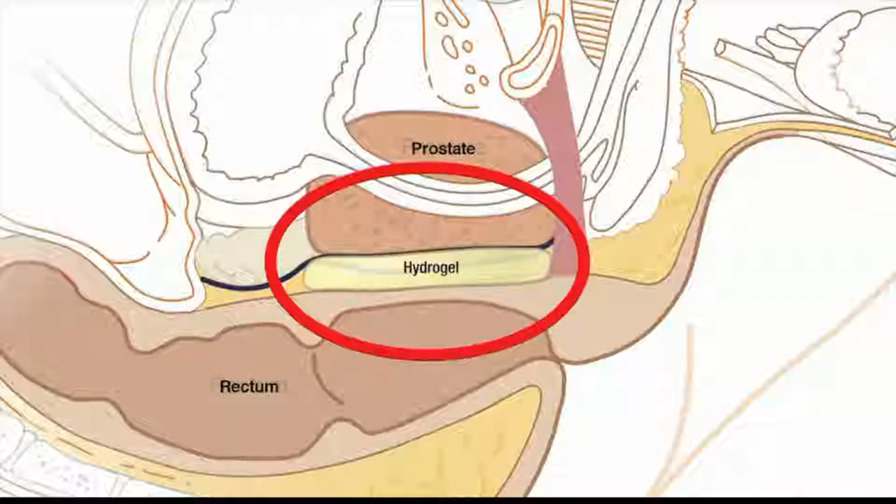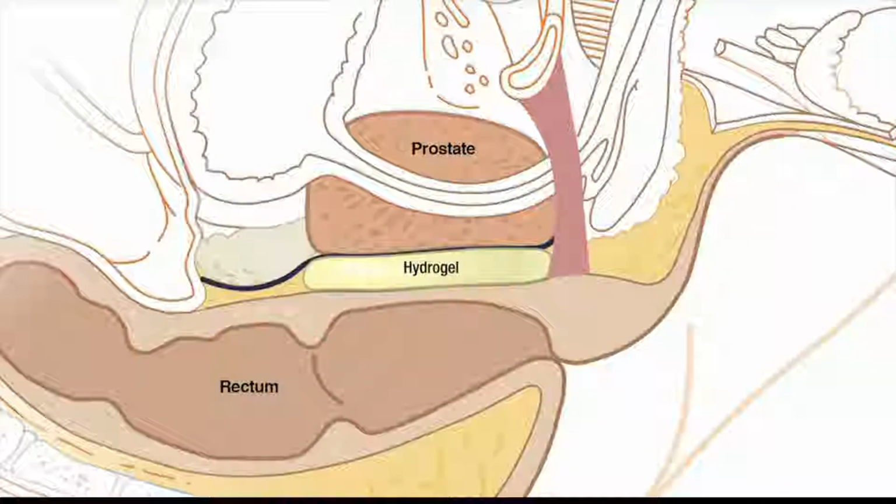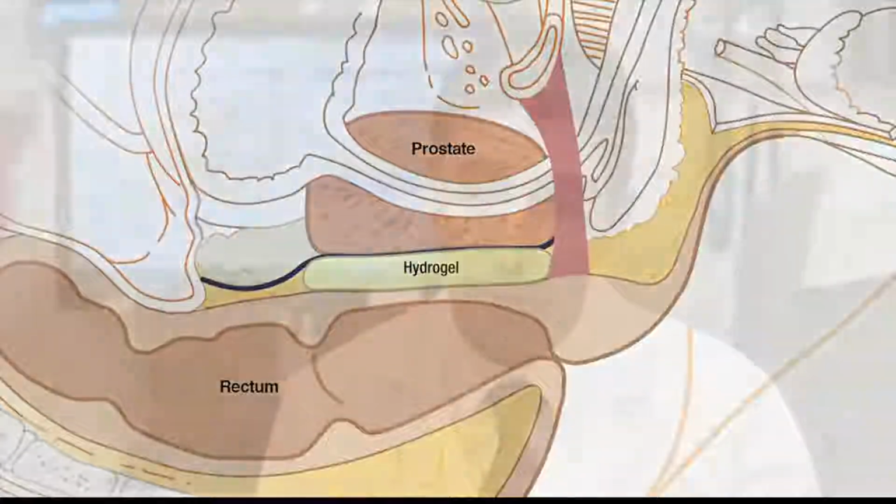We inject this spacer between the prostate and the rectum. We displace the rectum away in such a way that the prostate then can be treated to a high dose of radiation, achieve high probability of cure, and the rectum is protected and has minimal risk of injury.